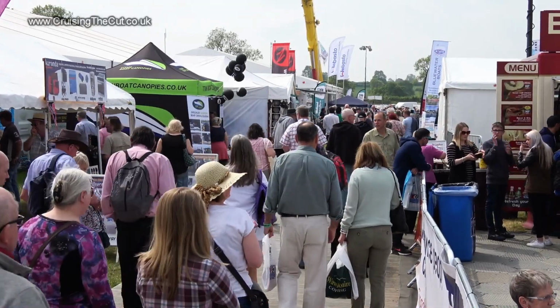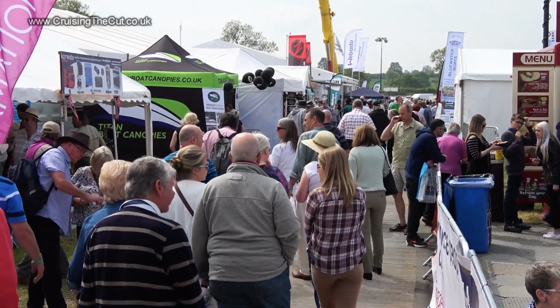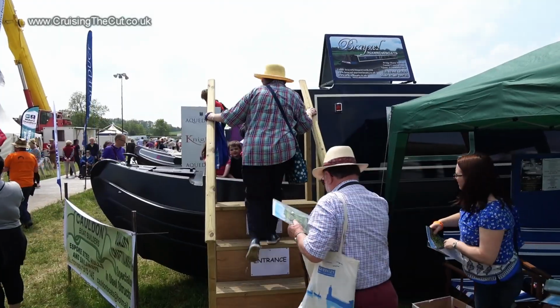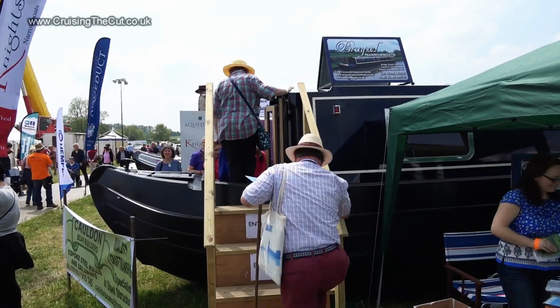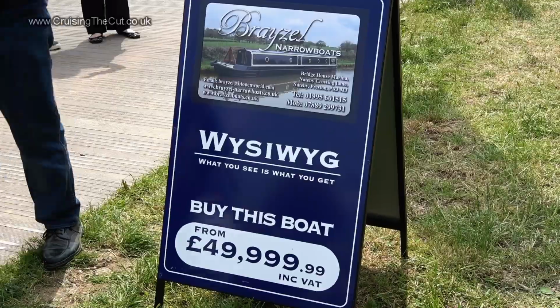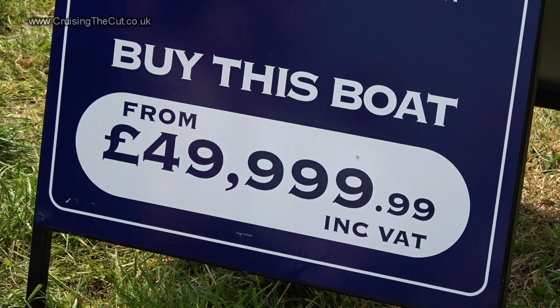Good weather blessed the weekend, at least on day one, and the dress code was sun hats and t-shirts. Let's get straight to the boats then, some of which were on the water and some like this were on dry land. 50 grand? Sounds cheap for a new boat. Let's nip aboard and see what you get.